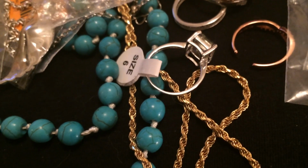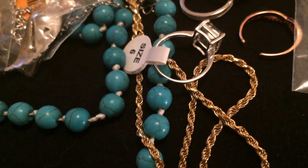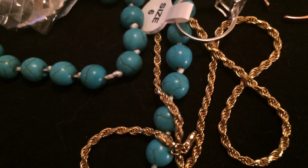And I am going to enjoy trying all this pretty stuff on right now and looping it and playing with it and putting it away because you guys know I don't resell, so this is mine.